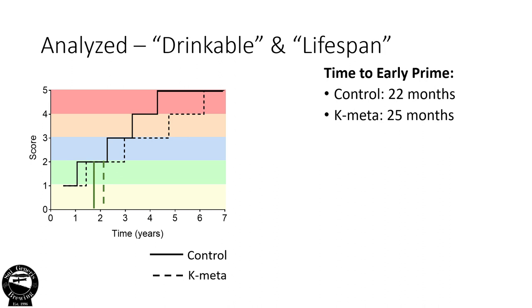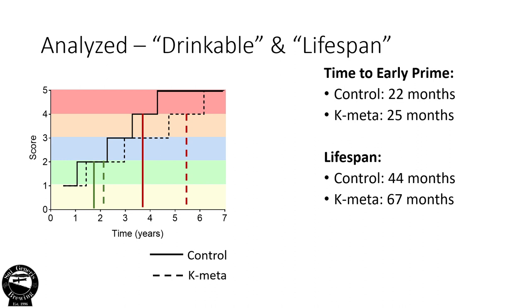The next thing we can ask is at what time point does the majority of bottles hit the undrinkable point, so the point where we've let them age too long. And here I think you can already appreciate there's a pretty dramatic difference. In fact, it's almost a 2 year difference between the control, which is the solid line, versus the dotted line, which is the metabisulfite treated bottles.